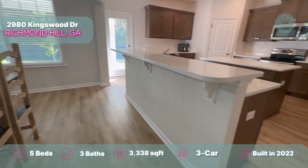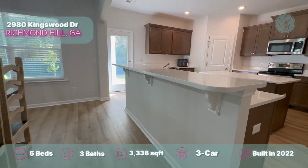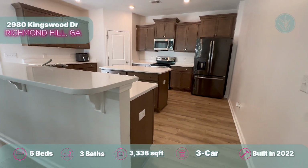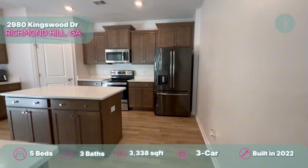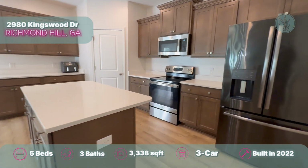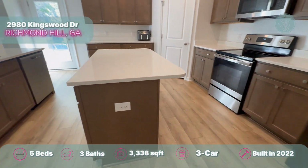And then your dining room also has the high top seating. You can put at least 4 bar stools across there. And it leads right open into the kitchen. So you can see the floors a little bit better here with the brown cabinets, so you can tell they're like a tan.